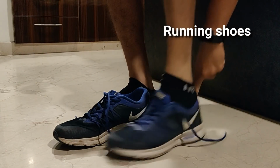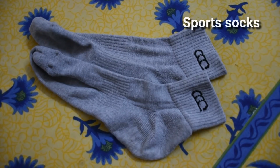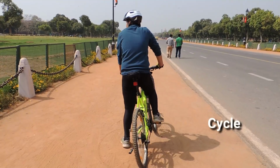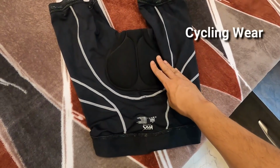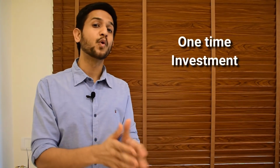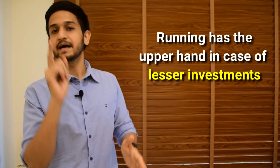Finally, from an investment perspective, let's see which activity will not burn a hole in your pocket. First, let's take running. Now, running essentially requires a good pair of running shoes, dry fit t-shirt, dry fit shorts, dry fit underwear and sports socks, and you'll be good to go. On the other hand, cycling requires a cycle, helmet, gloves, cycle lock, water bottle and cycling wear, and then you'll be good to go. But this investment is one time and it will help you go a long way. But still, in case of lesser investments, running has the upper hand.